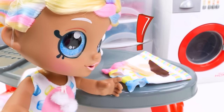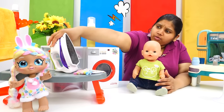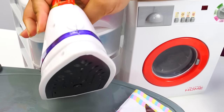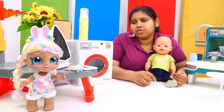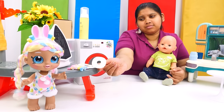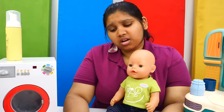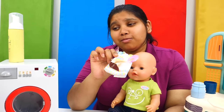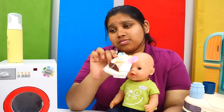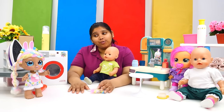No, my dress, it's burnt. Marcia, no. Kids cannot use an iron. My dress. Oh no, Marcia. It's all because of Kitty. Oh. This dress cannot be saved anymore. Don't worry, we'll order a new one.